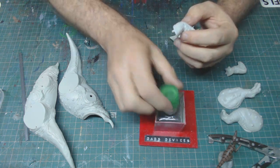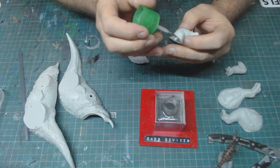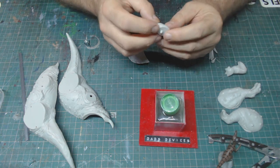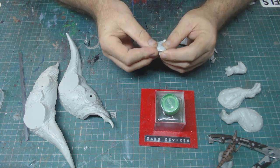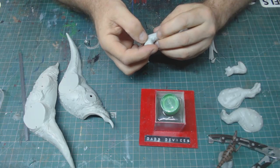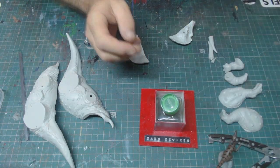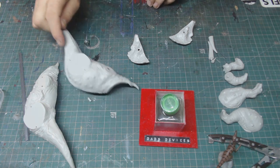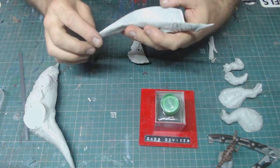You know what, I'm going to do this side. Put that in there. Give it a squeeze. Let it set up, and then put that to one side. Right then, the old body bit.